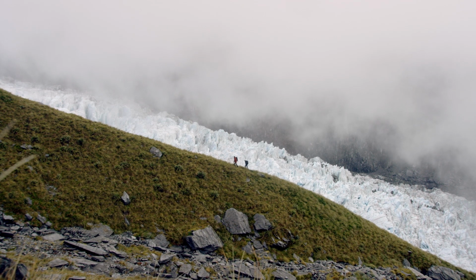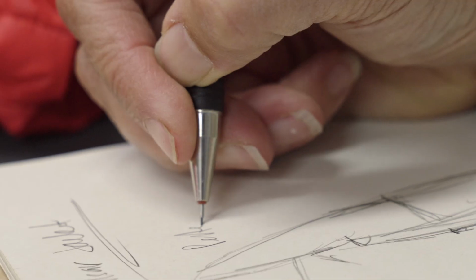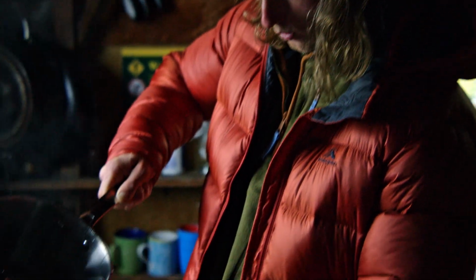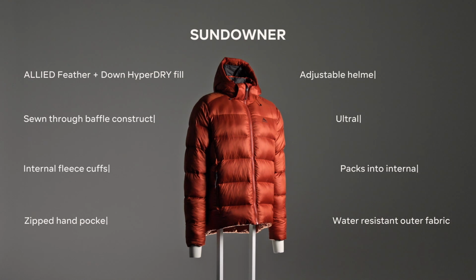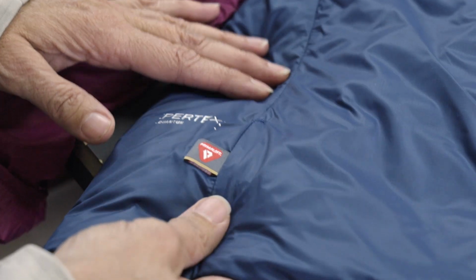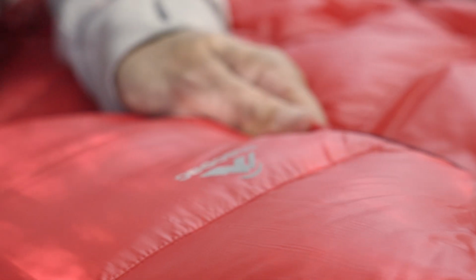Every season we re-look at the range and try and improve it, whether that is sustainability, making it lighter, providing better fill for it. The Sundown has been a staple of the Macpac range for, I'm going to say, decades. Over time we've enhanced it, we've given it water-resistant outer face fabric, we've put water-resistant down in it, all of the things that allow it to be a bit more versatile. Every fabric, fill and feature is selected for performance and designed for versatility.